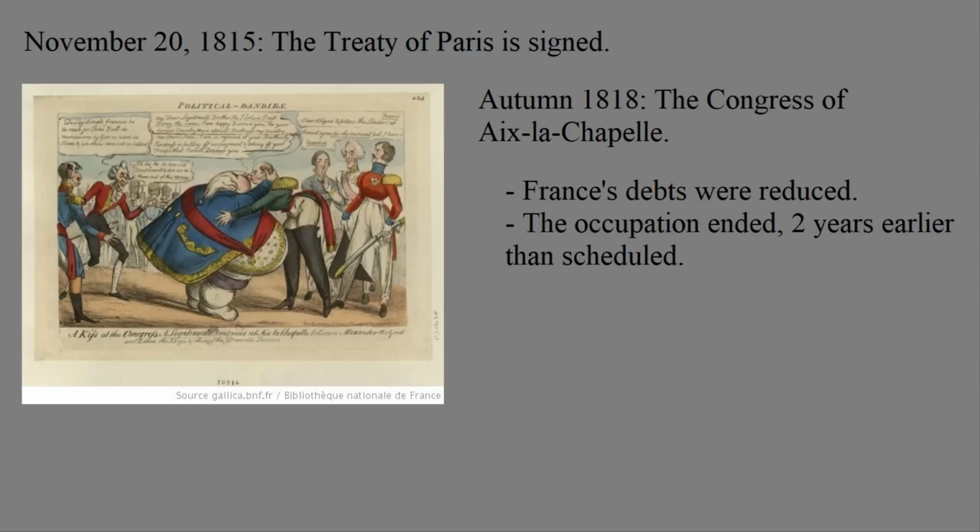They had been punctual in their debt payments, and of the 700 million francs they had to pay, they had already paid over half of it. The Congress agreed to remove 20% of the remaining debt in exchange for putting interest on what was left. Then they also agreed to end the occupation zones after 3 years instead of 5 like originally planned. The agreement was signed on November 15th, and the occupation was over.